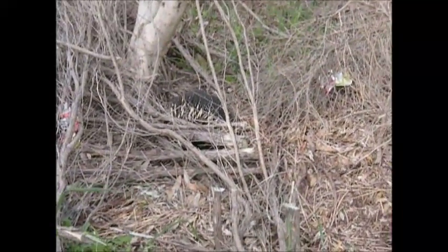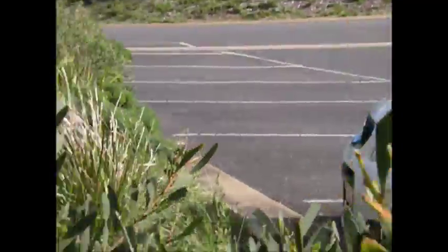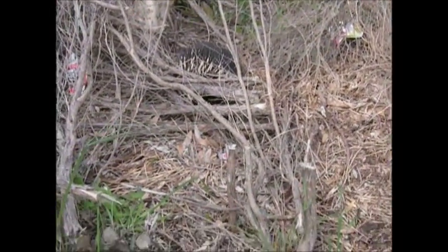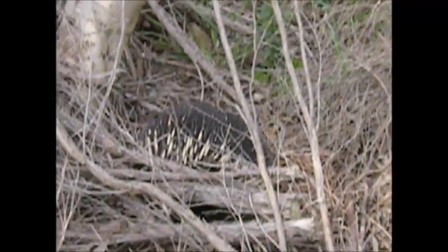Okay, so we found a wild echidna. It's like right next to the car park. And you can't really see his face, but you can see the needles on his back.